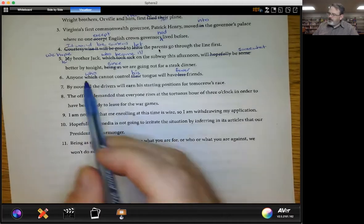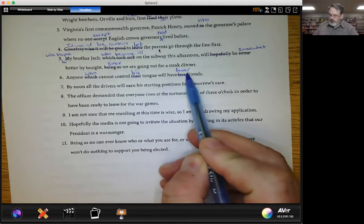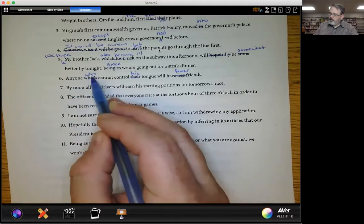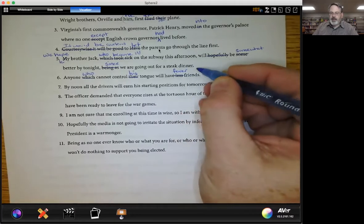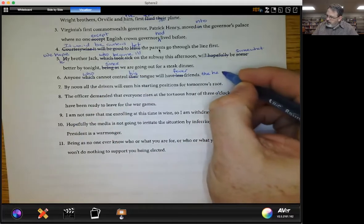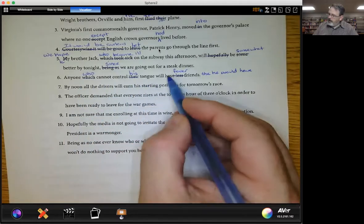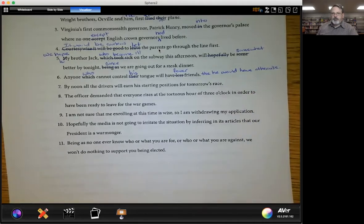So let's figure out what the rest of the clause should have been. Anyone who cannot control his tongue will have fewer friends than he would have otherwise, or than he would otherwise, something like that. Fewer than go together. So we have to end up putting than he will have otherwise, because we have will have, would have, otherwise. Okay, that's a good correction.